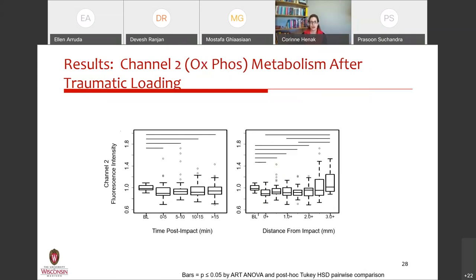Here we're looking at channel 2, so sensitive to OxPhos. Unlike in the physiological loading, we did see a change in OxPhos over time after traumatic loading, where we saw a decrease with time on the left, and also a decrease with distance from impact on the right. What you'll see is that the distance from impact that affected OxPhos was greater than it was for glycolysis.